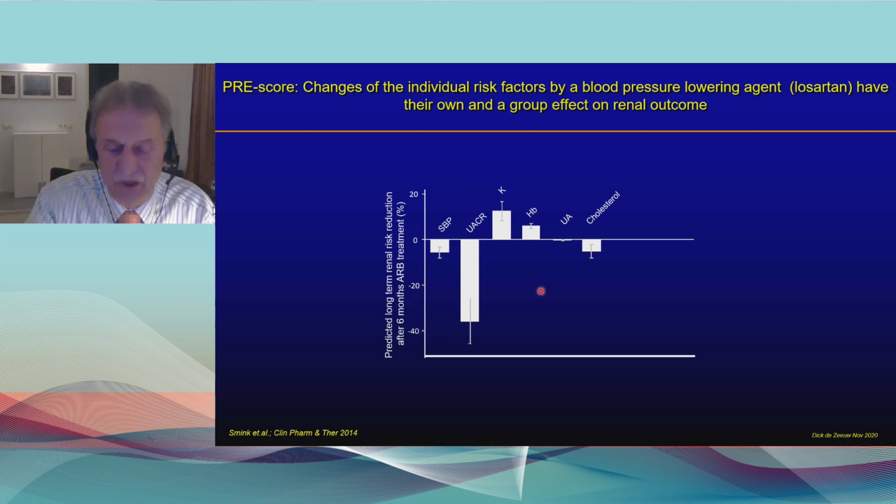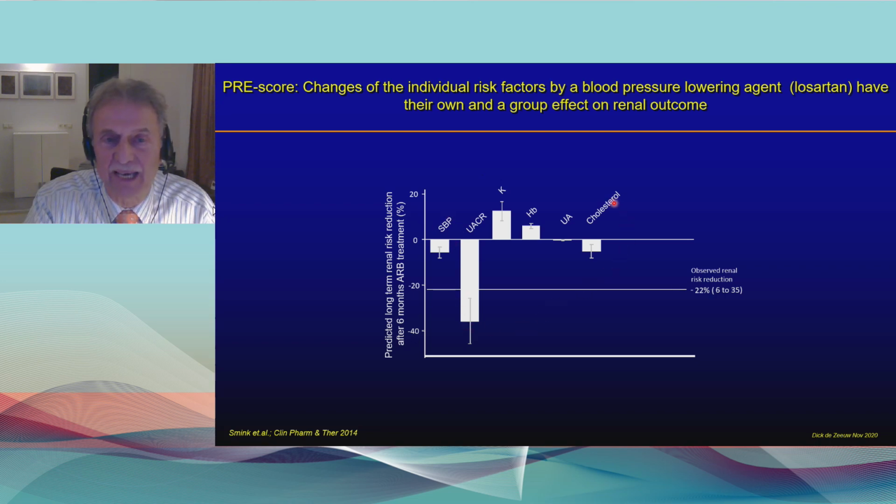And you can imagine that if you look at the true outcome that we observed after many years in the RENAAL trial, which was a 20% risk reduction, none of these parameters that you're looking at here actually predicted the true outcome. And mind you, all these effects that we are talking about here were the short-term effects of the drug, right? So in the initial treatment of the drug.